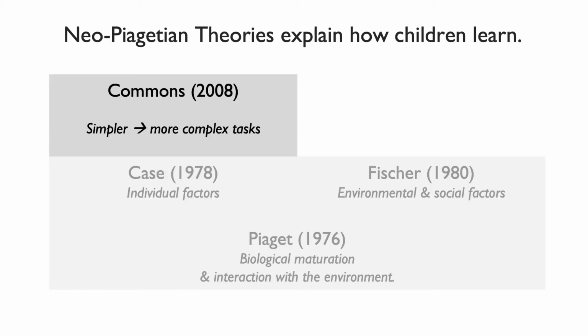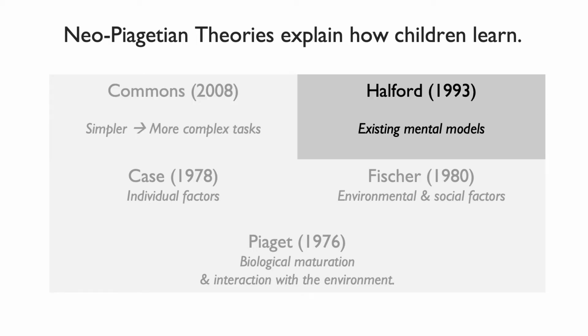Now, further improving upon Piaget's work, Commons argued that developmental changes in more complex tasks are due to prior completion of simpler tasks, not simply biological maturation. So, simpler prerequisite skills to learning programming may be reading comprehension and math proficiency, which is a link we are exploring in this study. And lastly, Halford argued that people understand problems by mapping them onto existing mental models they have, and these will differ between individuals based on their prerequisite skills, supporting the need to analyze student-level factors.